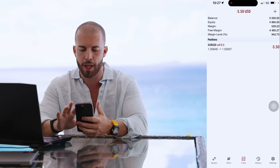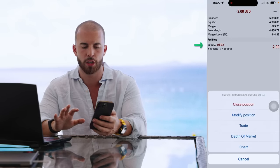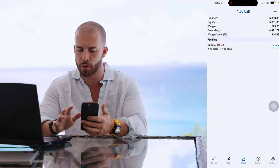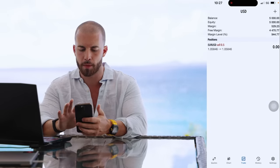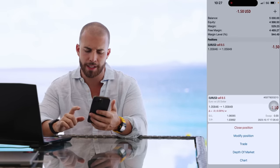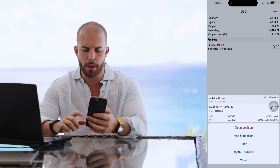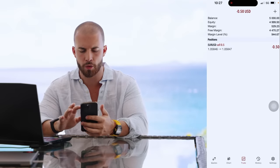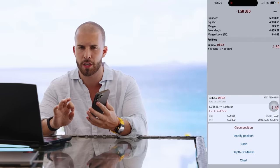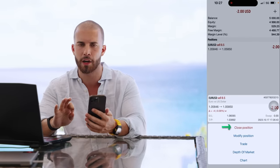But for this example, we're going to take ourselves out of the trade. So all we have to do is simply hold the EUR/USD option, because if you tap it, this is going to happen. You can tap it or hold it, it doesn't matter. For this example, we're just going to tap it, and it's going to say close position, modify trade, depth of market, chart. The only button we care about is close position. It's the only button I ever really use. And as soon as you click close position, it's going to close you out immediately of this position.